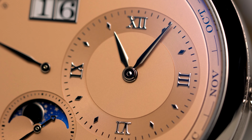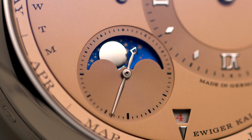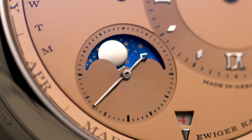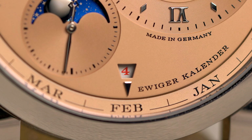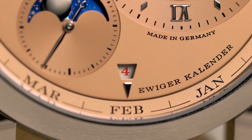Similar to Lange's silver dials, the salmon here is a bit metallic, and shows a sort of grainy texture under intense light. Other than that, a little pop of blue from the moon phase is awesome, and I quite like the red leap year indicator, although I know others may think differently.